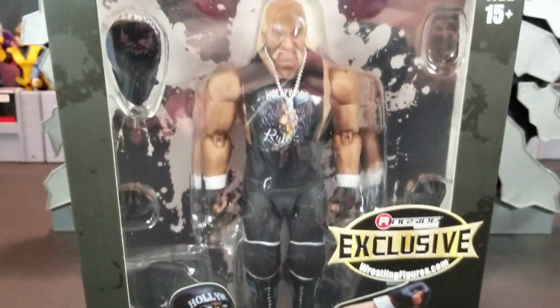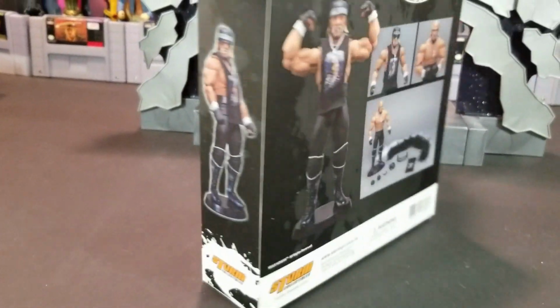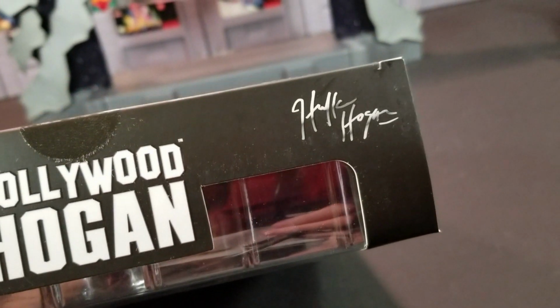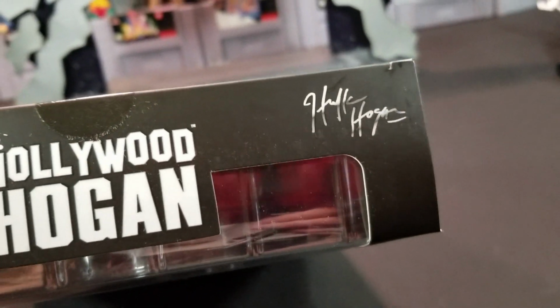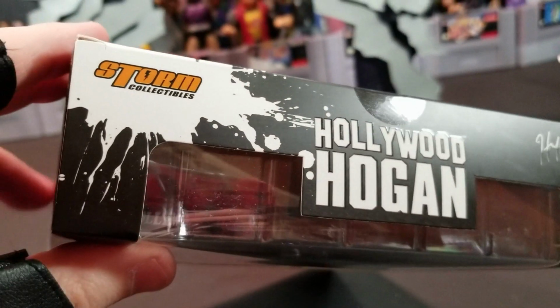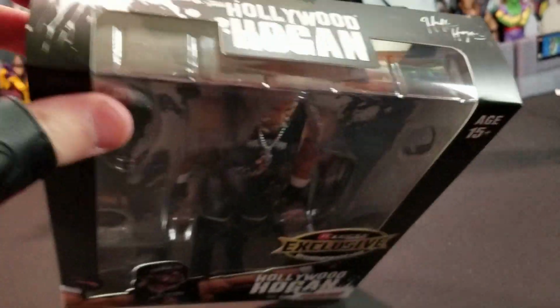All of his accessories, you can see, they look great. Love the packaging with Hogan doing his pose right there. He's got Hogan on the side and on the back. It shows everything that he comes with. Also, it has a little autograph by Hulk Hogan right there. It's not an actual autograph. It's just something that they added to the packaging. But again, very cool. I love the white splatter effect on there for the NWO spray paint.